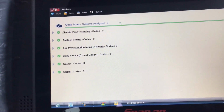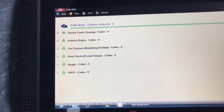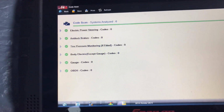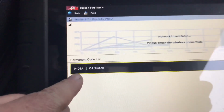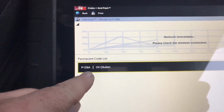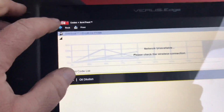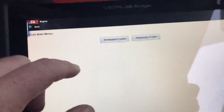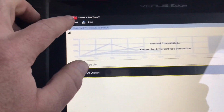I can't even see the engine coming up in that, can you? We've only got electric power steering, anti-lock brakes, tyre pressure, body electric, gauges and OBD. Next to get into it, so if we go into permanent codes, a P109A oil dilution, so that may cause it not to regen. Then let's go into temporary codes, oil dilution again, so we'll check the oil.